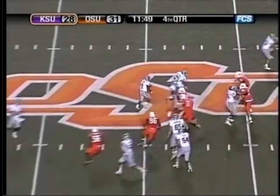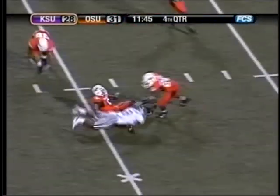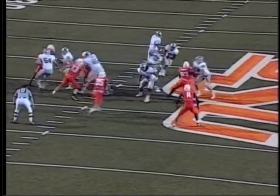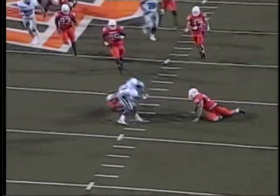2nd and 15. Handoff to Patton. Left side, big hole to the 40. 35 to the 30. First down, and Leon Patton tackled at the Oklahoma State 29. Gain of 19. Ricky Price made the stop. First down, Kansas State. Cowboys went to 5 defensive backs, and Kansas State ran it.